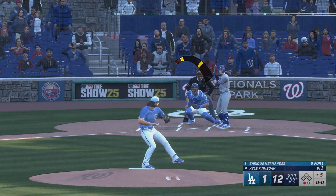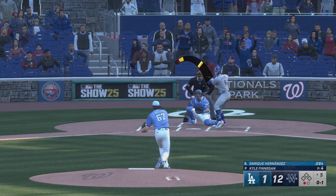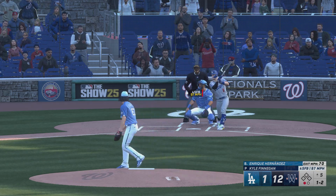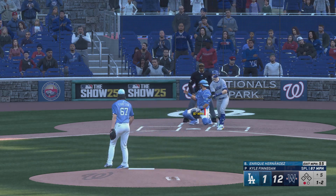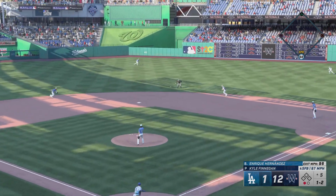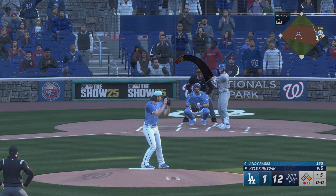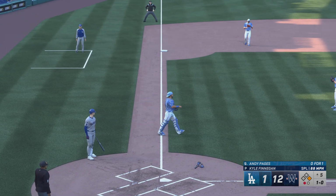Here's Kike Hernandez. And that one fouled off. One ball, 2 strikes. Fights that one away, still 1-2. And they'll do it again. One down, base is empty. That one laced to center and a base hit. Here's the center fielder, Andy Pajes. 0 for 1 so far. Wild pitch. Catcher gets a piece. No advance, though.